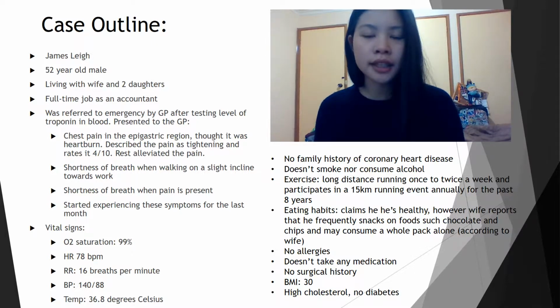James points out that he exercises once or twice a week in the form of running and participates in an annual 15-kilometer running event for the last 8 years. He claims that his eating habits are healthy. However, his wife says he binges on unhealthy food while working and after dinner. James has high cholesterol and no diabetes. His BMI is 30, therefore he is overweight.